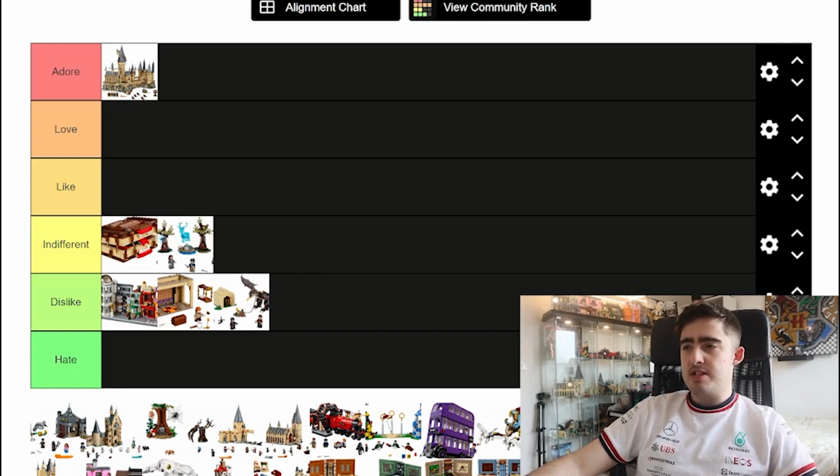The minifigures in the set really do elevate it. We get 4 unique minifigures, which the minifigure selection is perfect. Then the last version we did get some staff members. We've got Dumbledore and we've got Mad-Eye Moody in his peg leg. The tent build is pretty naff. We don't get any of the arena build. I just think the old 2005 version was a much better set. So I'm going to put it in dislike.